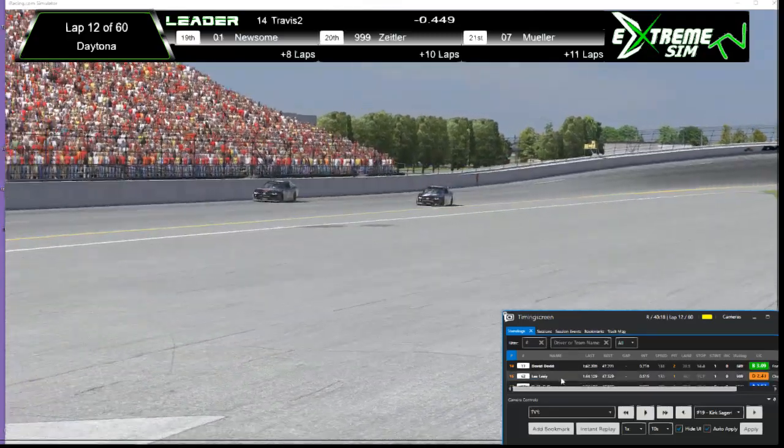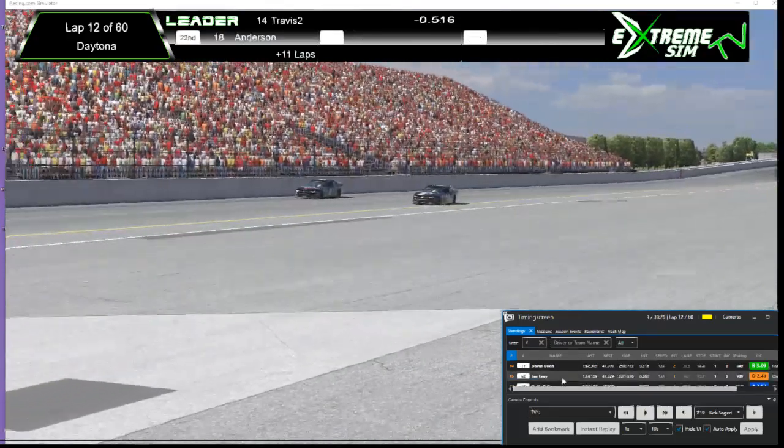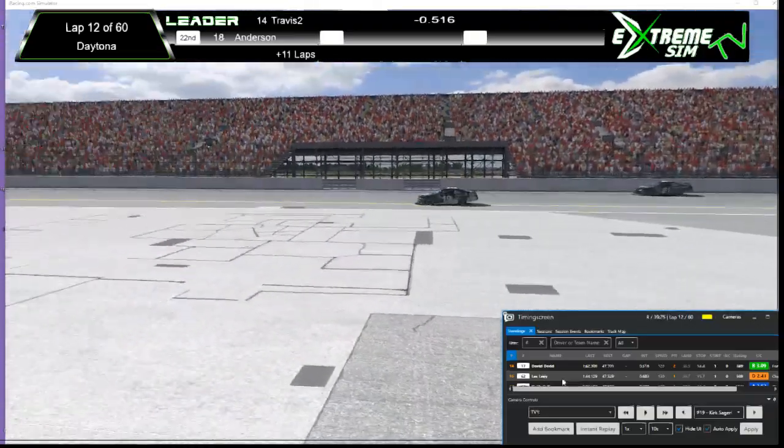I feel kind of bad there for the 62. He was having a really good run leading this race.